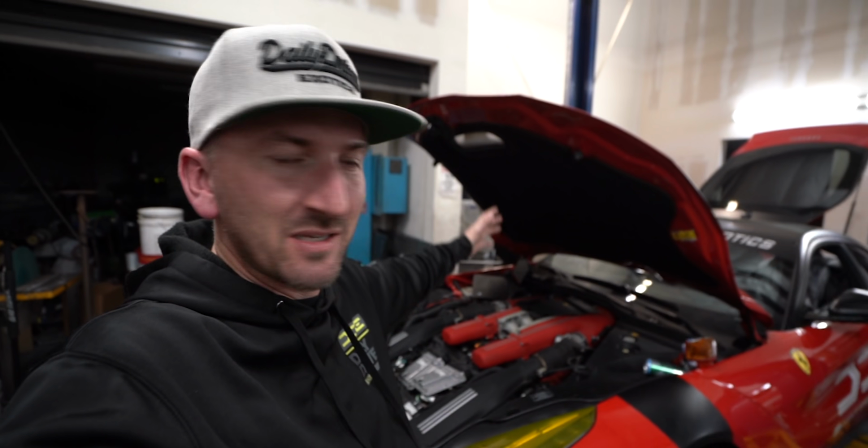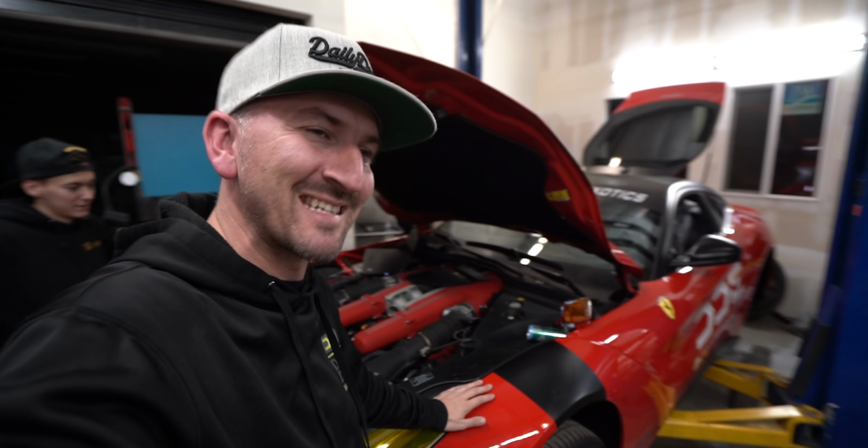Okay, guys, let's fix Damon's car. That'd be my dream. Damon's Christmas present is his red sleigh, ready to slay tires all day long. All right, give me a hammer, start smashing these things.